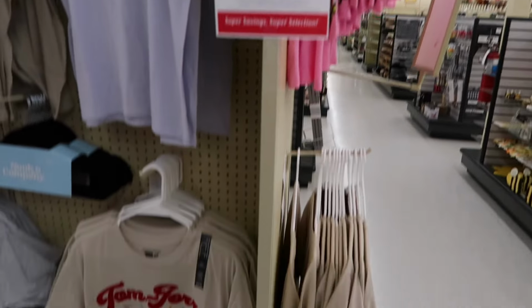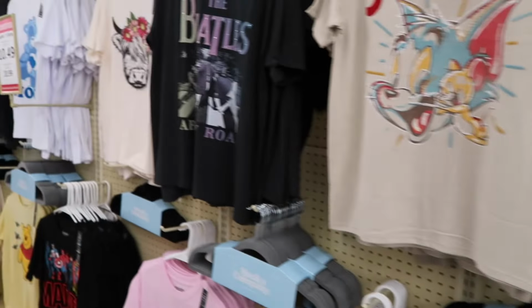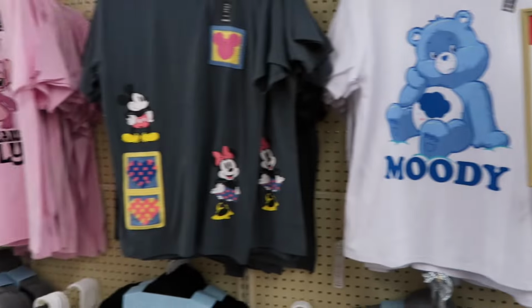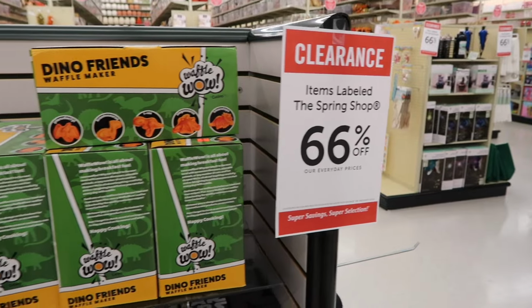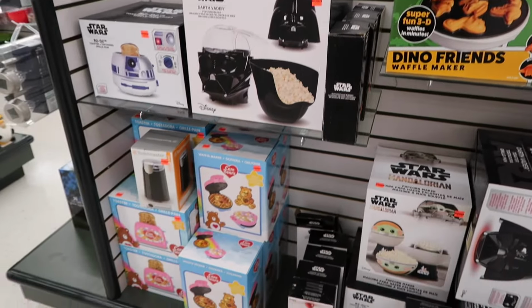Also some graphic tees on sale. I saw that Tom and Jerry. You got the Beatles. Probably my favorite Care Bear. So there are sales across the board at Hobby Lobby right now. Look at this Marvel. I walked right past it. Spring Shop kind of branches out everywhere, so I guess all this is considered the Spring Shop too.